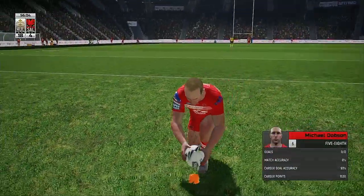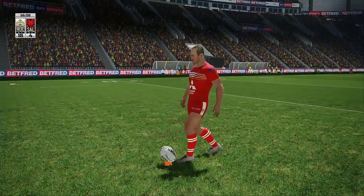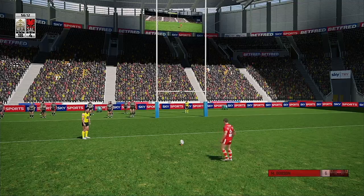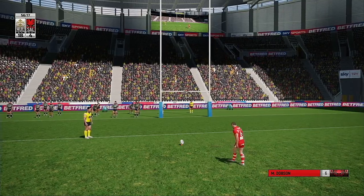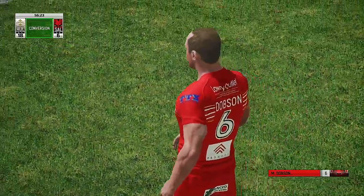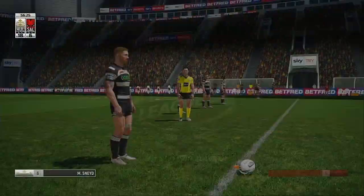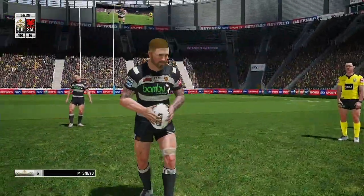I'll back him to get this. Folks, that's a goal. They needed that. That might just give them the edge they needed to carry on with it. It's important they back this up with a good set of six now, Andrew. Hull FC, the home side, is still in front.